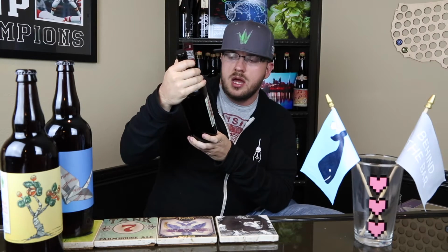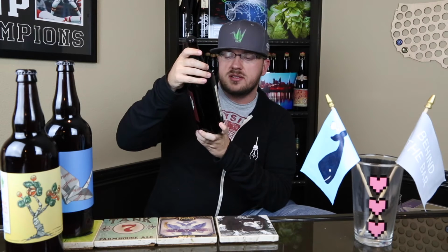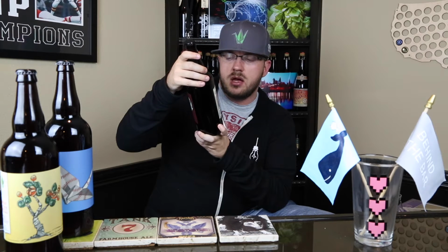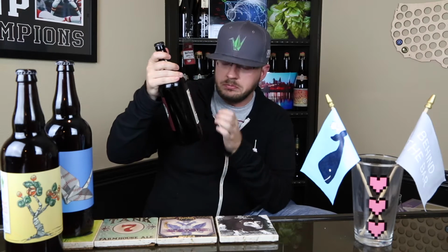But first off for tonight is a new release that they have coming out into the market here shortly called Amber plus Brett Forever, which is a Belgian style ale with Brettanomyces bottle condition, 6.8% ABV. Yeah, there's a really fun story on the side of the bottle about Amber and Brett flirting with each other, which is kind of funny.